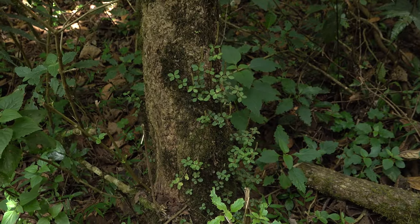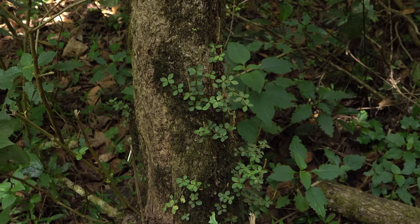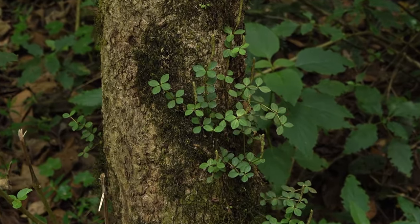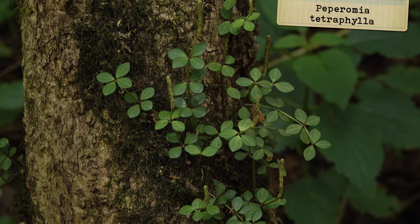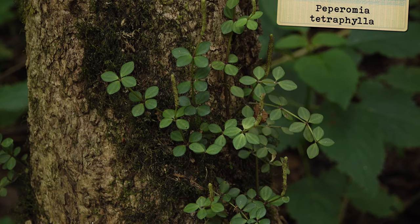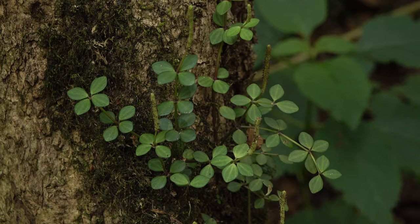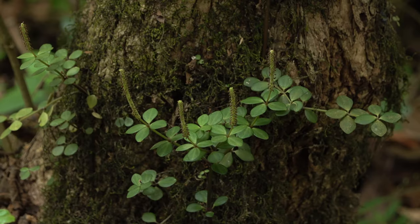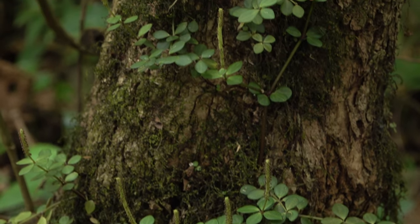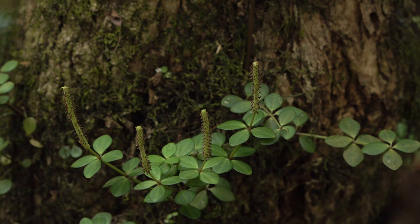This epiphytic Peperomia has leaves verticillate by four. It's very nice because between each level of the four leaves, there is a length of internode which is the same size as the leaves themselves. So it allows the light to penetrate from one level to the second level to the third level. And the inflorescence, the spadix, is terminal.